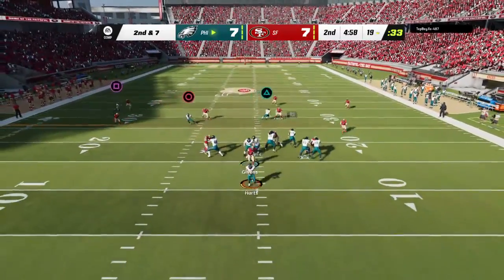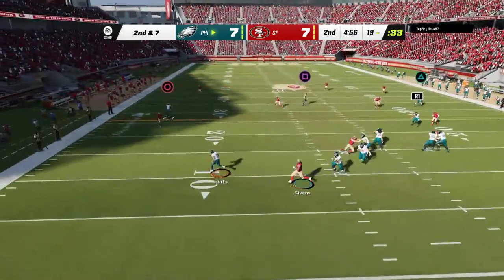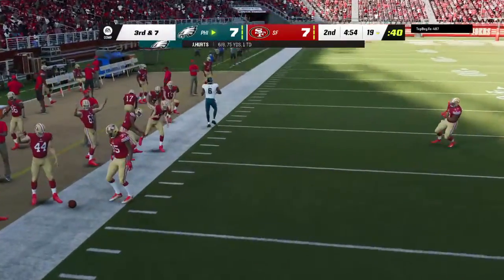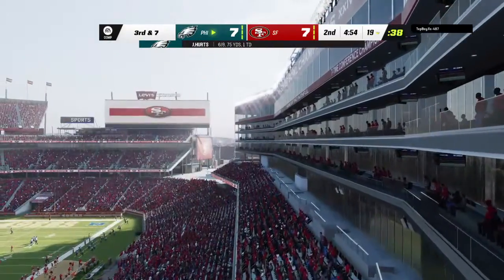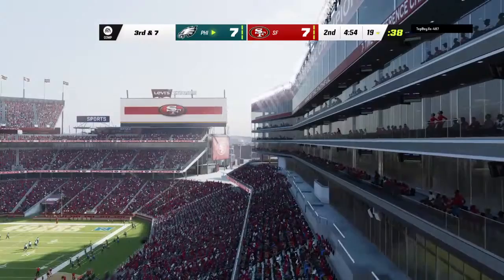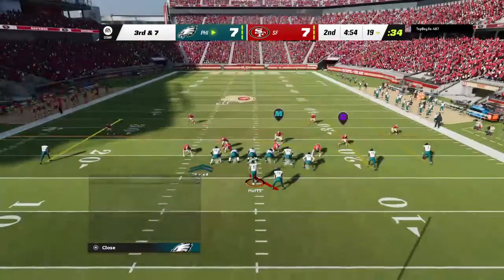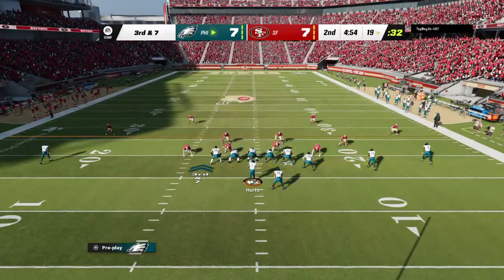On 2nd and 7, Hurts steps away to his left. And his throw's going to be incomplete. As quarterbacks like to do, he pushed it downfield on that throw. But I think that since he was outside the pocket and there was open space, it would have been a good time for his first carry of the game.